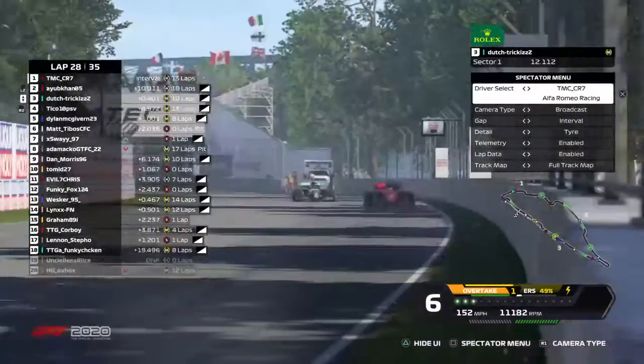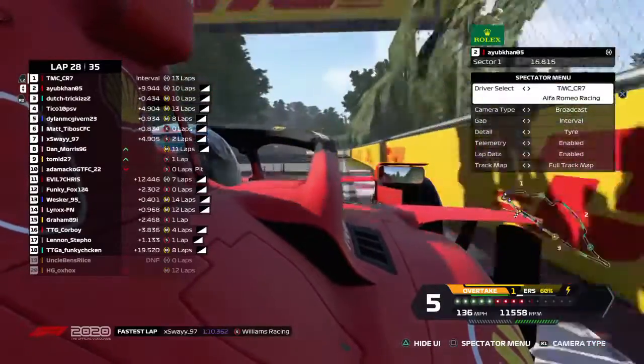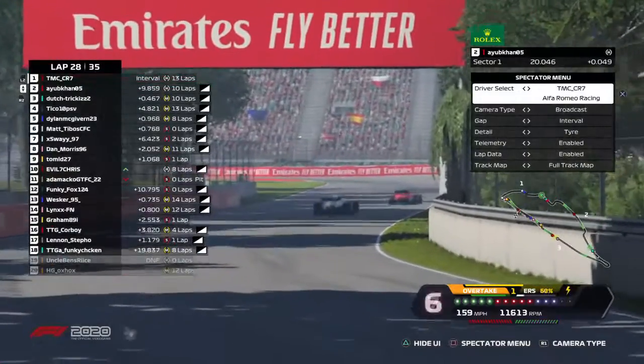So the order shuffles again. And CR7 now leads by 10 seconds. And you think that those hard tyres are going to be okay. He's going to be difficult to beat. The battle is on for P2 though.